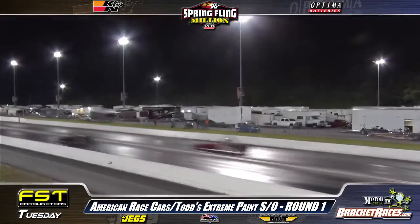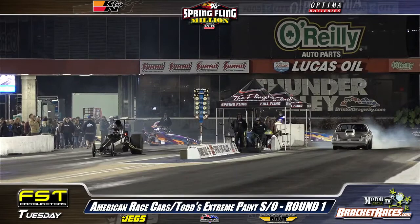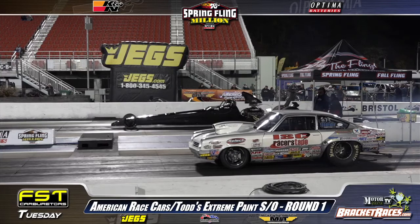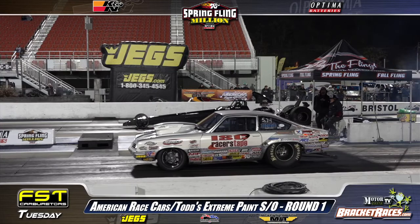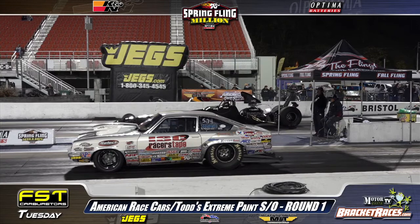20,000 the difference in reaction time, and whoa! 3.989, Shane Molinari breaks out 11,000 at 181 miles an hour. Robert Vance, .030 on the tree, 4.62 on a 4.62, and gets the win light. Molinari was .010 on the tree and too quick on that 4 flat dial. Got to the stripe first, 33,000. Breaks it out 11,000.